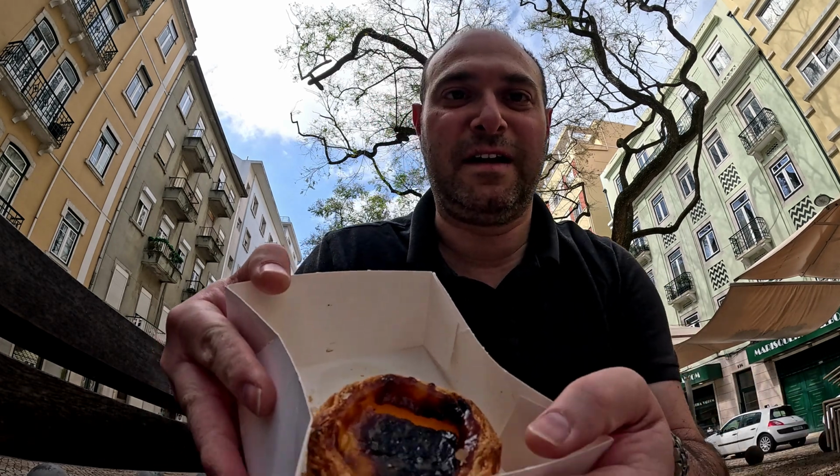So I'm here in Lisbon, Portugal, and we are trying the custard tart, which is the pastel de nata. The first one I bought is from a pastry shop here called Pato Real, and this is really a treasure in this city. The egg custard tart, very famous here in Portugal. So let's go ahead, give it a try. Let me show you what this looks like if you haven't seen it before.